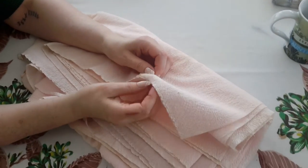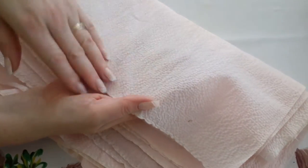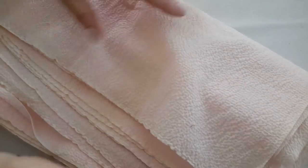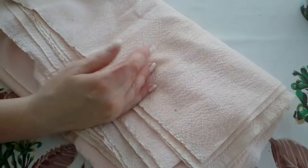This is vintage seersucker. Very nice. Like, really the good stuff. You never see this. And there's quite a bit of it here. And I think this was like a dollar. It needs to be washed. And then I got this.